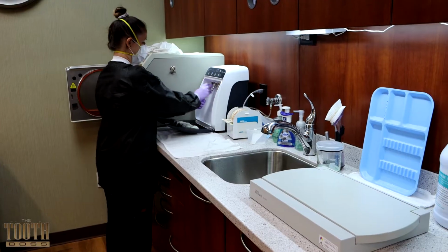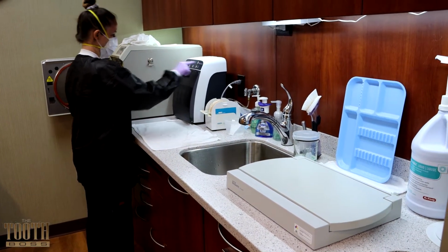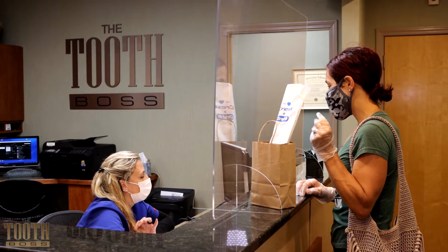So all of that's an upgrade from the 80s when all we were wearing were just any type of mask and gloves. It didn't matter what we were wearing as long as we had them on. So everything's been upgraded, and then of course after the appointment's done, we change out, as well as wearing these disposable jackets. We change everything out between each patient.